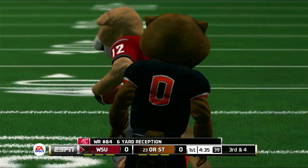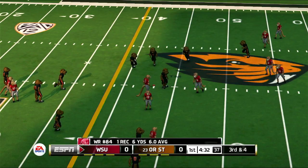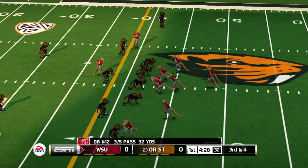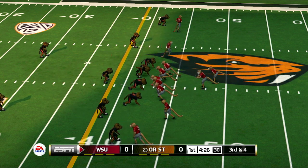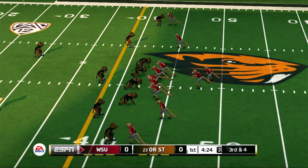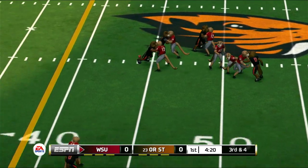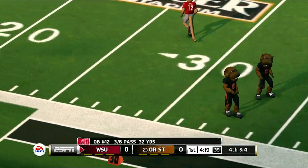Complete, and he stopped immediately. He ran a good route there and was able to pick up yards underneath the coverage. It's okay to move the ball in small portions because it relaxes the offense and can open things up for the big play. Just throws this one away.